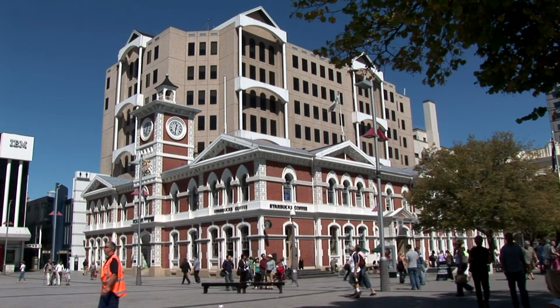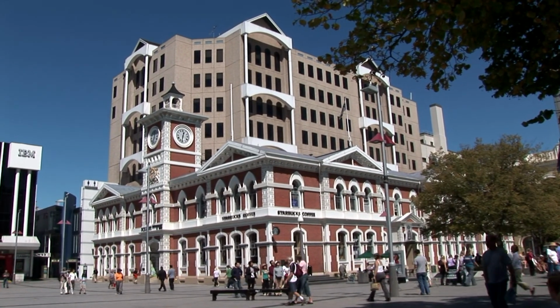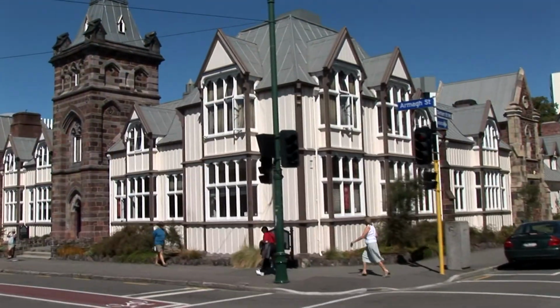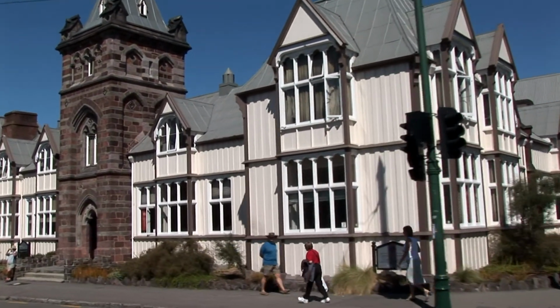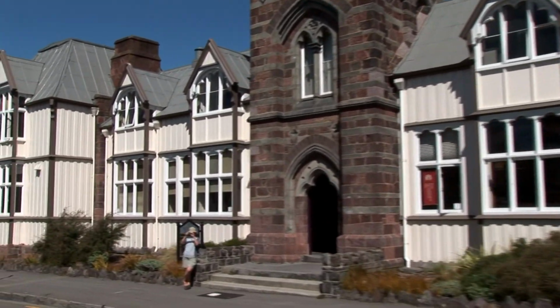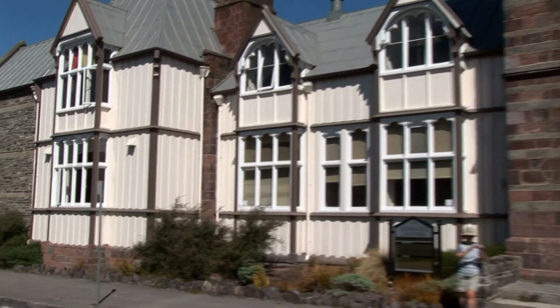In 1862, Christchurch became incorporated as a very British city, which is evident by the preserved surviving neo-Gothic architecture. However, as migrants settle here, Christchurch is slowly changing as it embraces the new cultures.